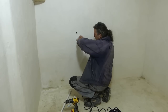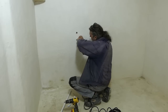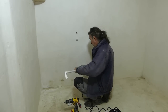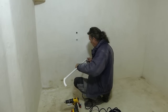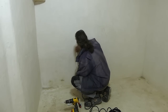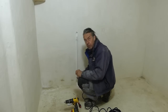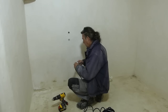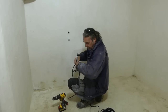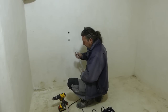Right, with that in, before I put the cable through, I'm going to put the clips on the wall for the conduit, one at the top and one at the bottom. Then we can thread our cable through. I'll mark this bottom one, drill that, and then we can get the cable through. With our clips in, we'll attempt to thread our wire through. You can never do it in one piece with all the joints on, so we'll just do it a bit at a time.